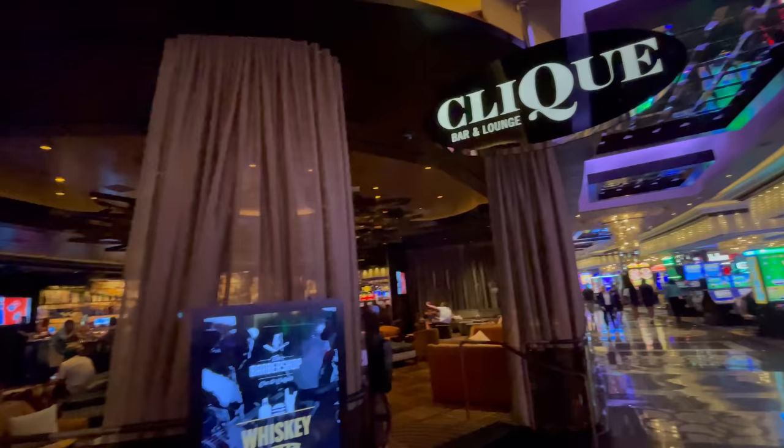Then after dinner, I strolled down to Click. Click is in the middle of the casino floor. It's my favorite place to get a cocktail in all of Cosmopolitan. It's mostly lounge, but it does have a bit of a bar feel.